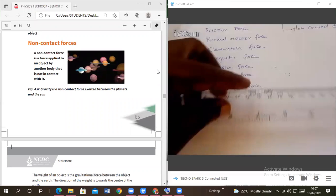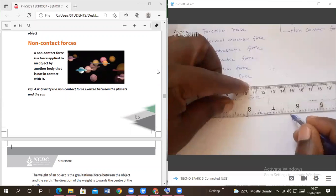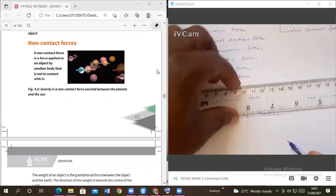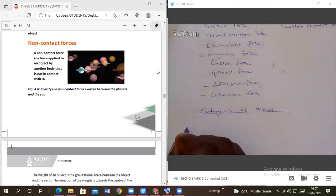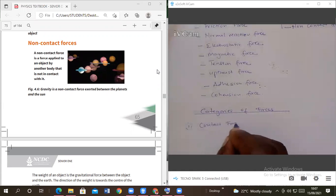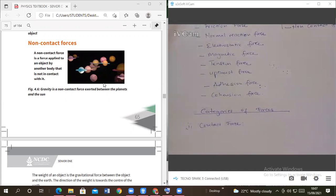Yes, Ruth. Contact force is one that acts at the point of contact between two objects. Very good. Is the force that applies?